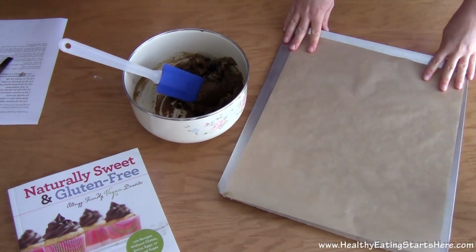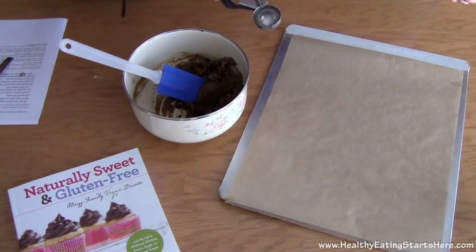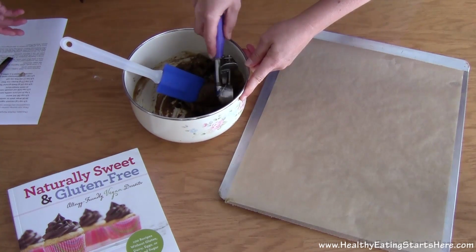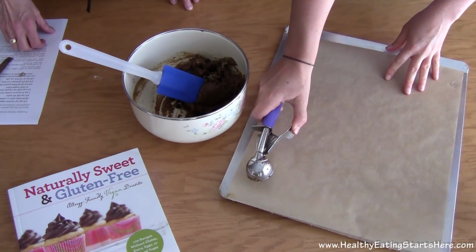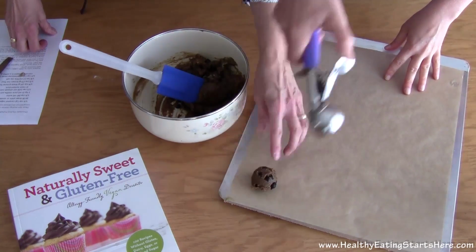Okay, so we've got a cookie sheet lined with parchment paper, which is excellent for non-sticking, and then you have an ice cream scoop. Now you don't have to use an ice cream scoop. I just use one because I have it from my old baking days, but so you want to really pack it in there, right full. I like them to be substantial. Like so? Yep, and then just turn it over and flip it out. And so what you can do at this point, and they will stick, so sometimes you have to help them along.